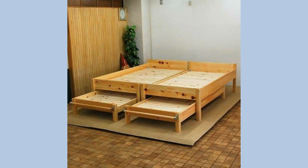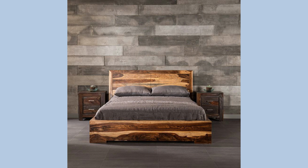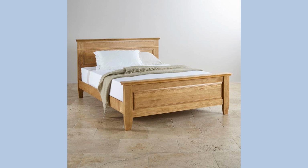Certainly. Wooden beds are a timeless choice in interior design, combining functionality with aesthetic appeal. The design possibilities for wooden beds are vast, allowing for customization to fit various styles and preferences. Here's an extensive look at wooden bed design ideas that can inspire your next bedroom project.